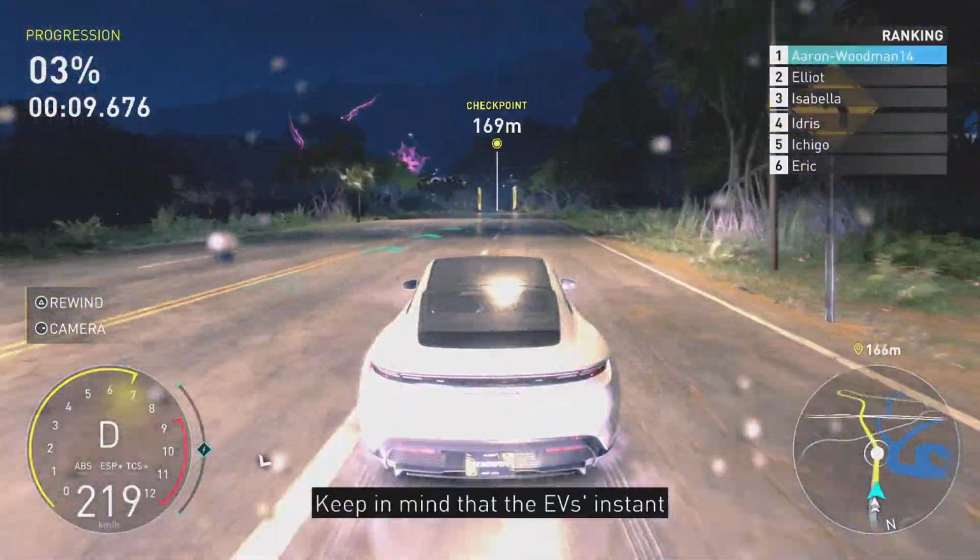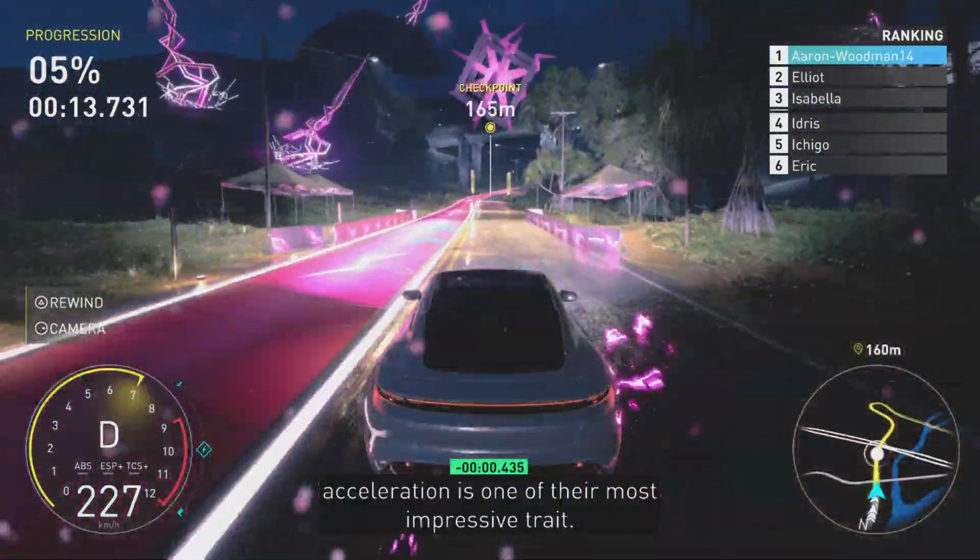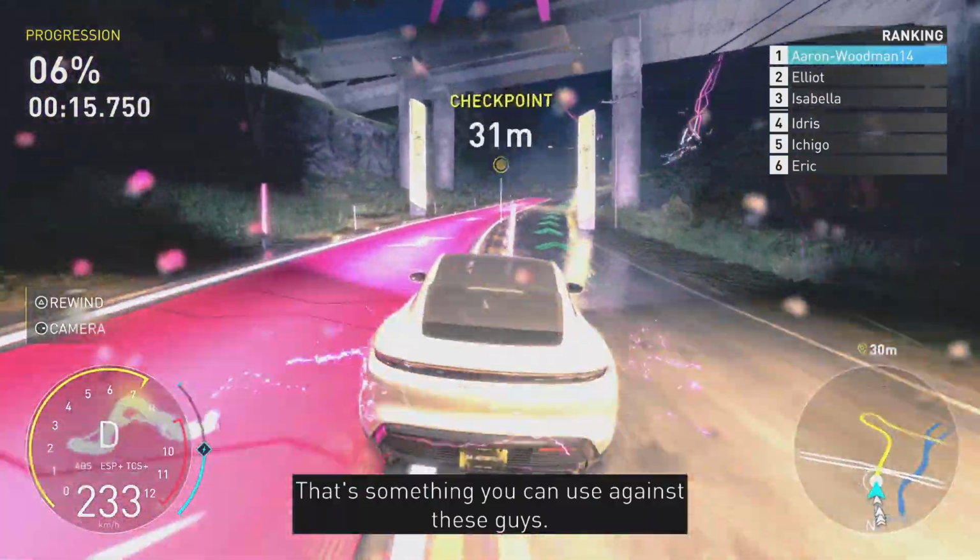This is it, racing time. Keep in mind that the EV's instant acceleration is one of their most impressive traits. That's something you can use against these guys.